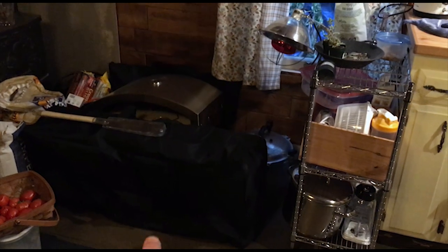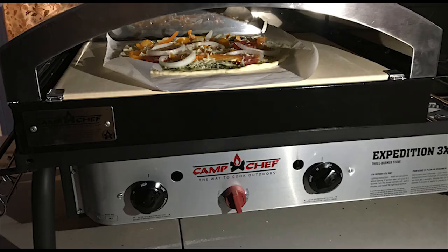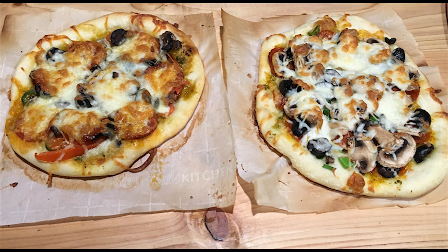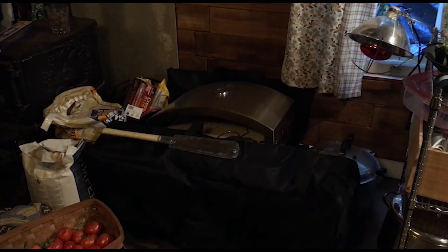We recently purchased this Camp Chef 3-burner stove so we can can on it. We also have a 2-burner 16-inch pizza oven, and that thing is incredible. The pizzas we've been making with that are great, and Jen came up with this recipe. She found a recipe for really killer pizza dough. We'll be doing a video on that. It's the best pizza dough I've ever had, and homemade stuff.